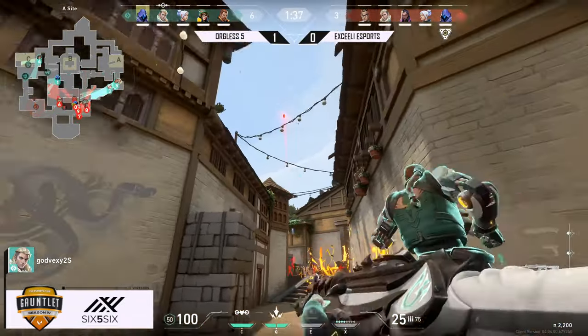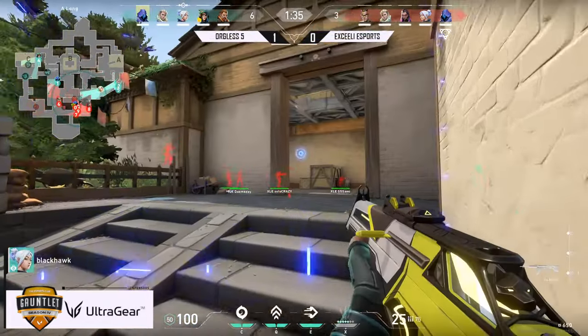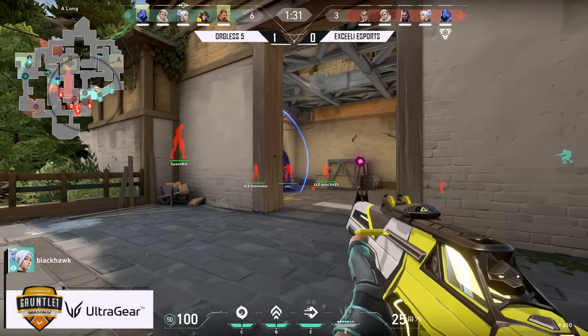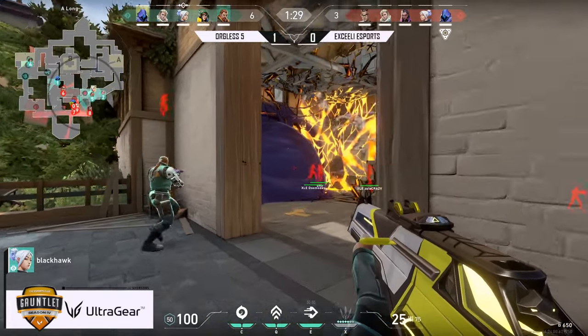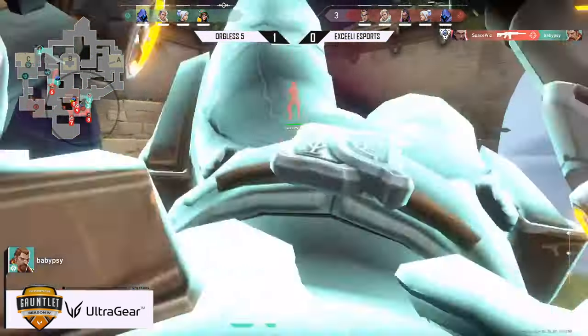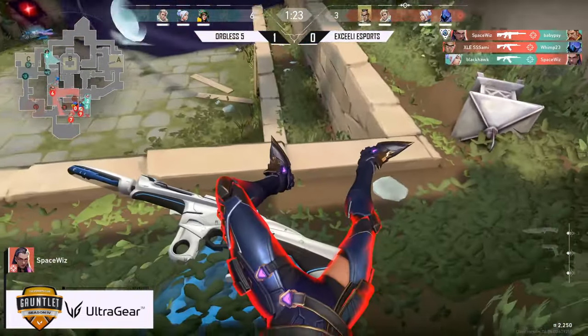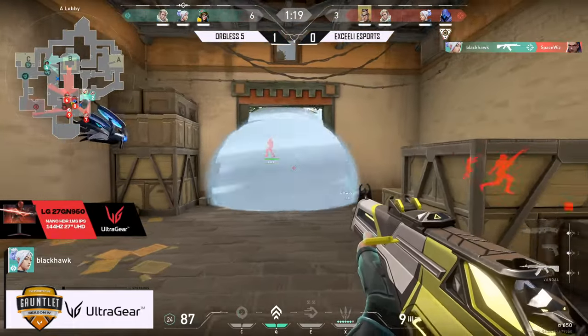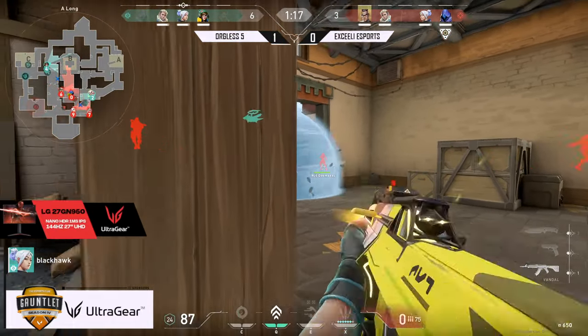We've got the deadly duo, or the trio, I should say. Both the initiators supporting the jet. Oh, that bullet was a little too close to his head. Oh boy, here we go. Blackhawk should probably just dash out there, but he's slowly moving in. Space Wiz takes him out. There's Sami with another Blackhawk while he's got one kill. Looking for more. There's a lot of chaos towards this A main side.